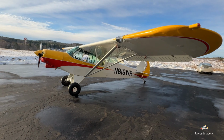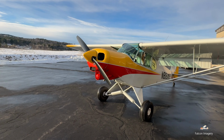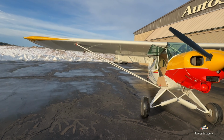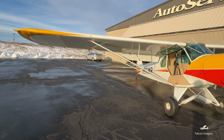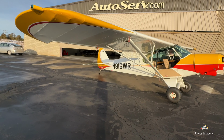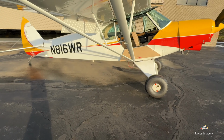Well, we're going to take the plane out for a brief look over the lake today, see what we've got for ice conditions. A little breezy out here, but not too bad. All right, all looks good.